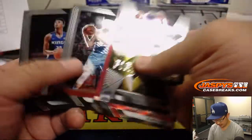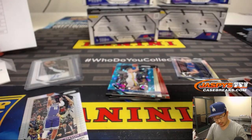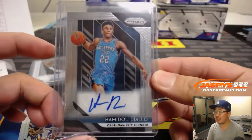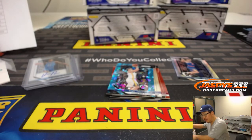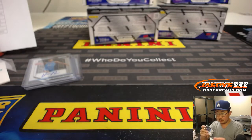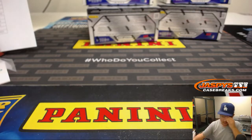Amari Spellman. Larry Nance Jr. Karl-Anthony Towns. Nice Kevin Knox. TJ Warren, and Hamidou Diallo. Nice. Who I think has a severe ankle sprain instead of being out for the season, as a lot of people thought, right? I think that's the guy. And that'll be for OKC, Jason Cox with the Thunder. All right, next box.